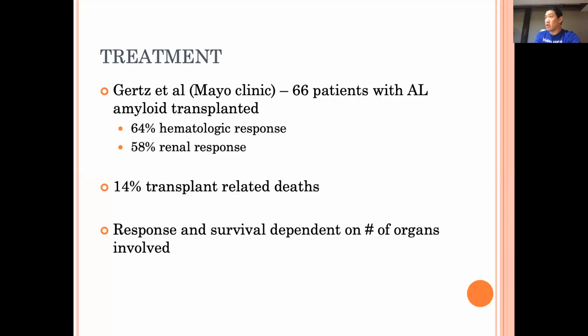All right. Treatment, again, much the same as these other ones, which is that you're going to treat the underlying myeloma. There has been some data to say that these patients actually do better with stem cell transplants compared to non-amyloid patients, although a lot of times if they have a lot of organs involved, like if their heart is involved already, oftentimes they are not a stem cell transplant candidate. So really, how well they do depends on the number of organs involved.